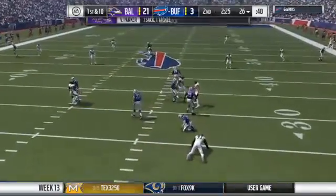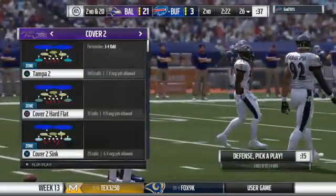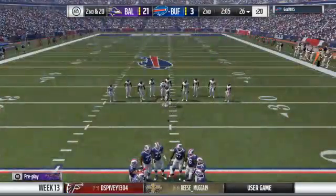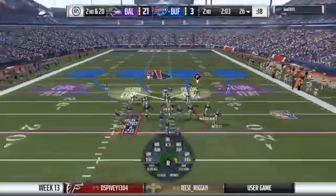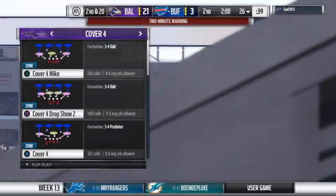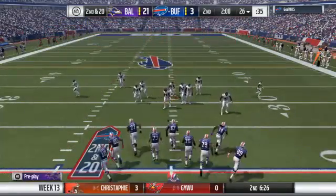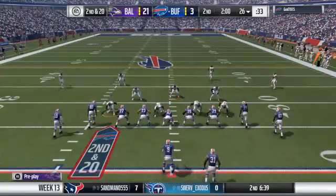And no escaping this time as he'll go down. They got him for a sack. It'll be a loss of 10, and it'll bring up 2nd. Boy, he came in off the edge so quickly there. Look out, because that's exactly what was being shouted by the offensive lineman to his quarterback, because he had no chance to block him. And they're going to go soft on the corners.